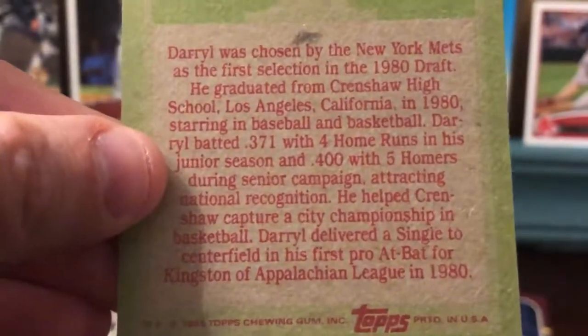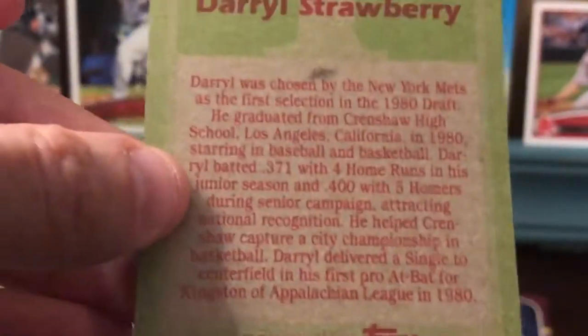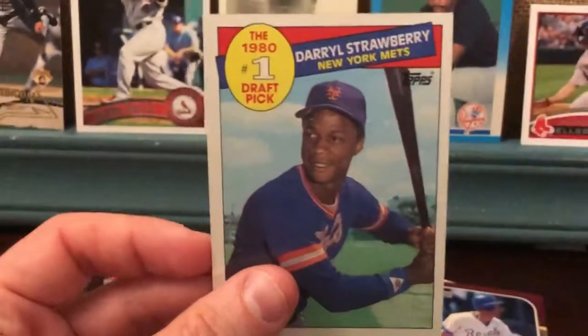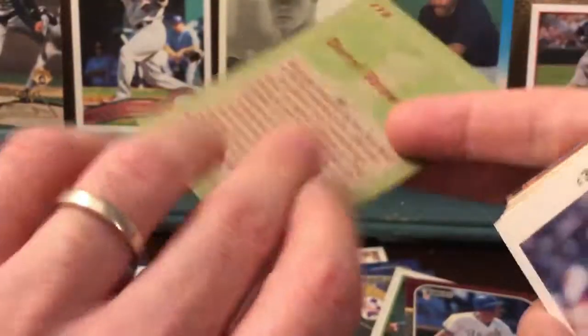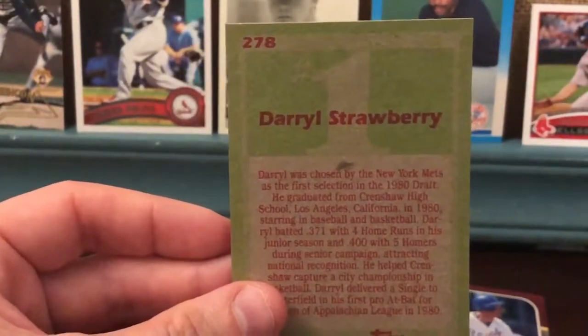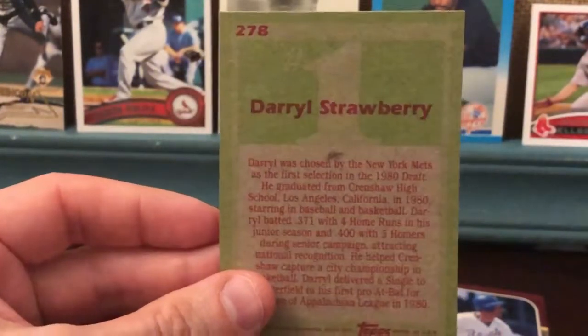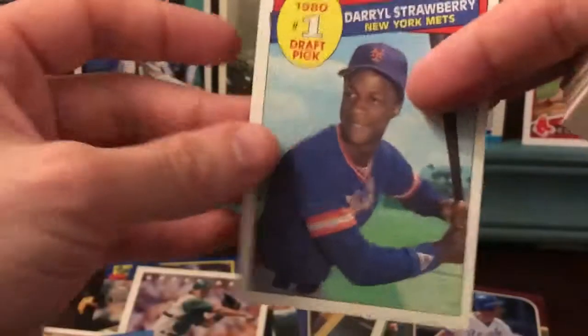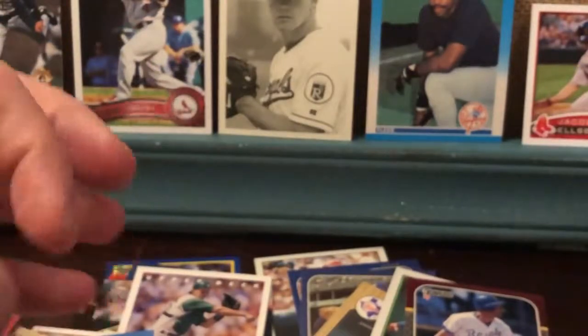These are also cool, not because it's his prospect card or rookie card or something like that. It's just because it gives you information. It's like a little miniature Wikipedia about Darryl Strawberry, and it's just the section about his rise to the big leagues. So that's really nice too.